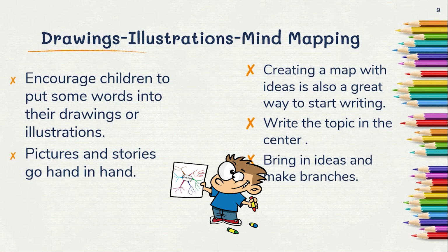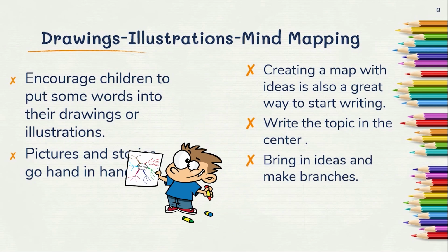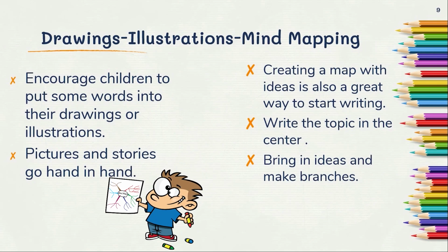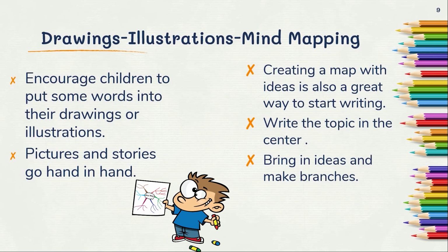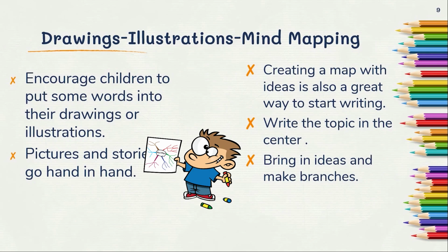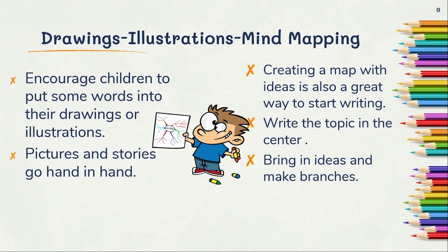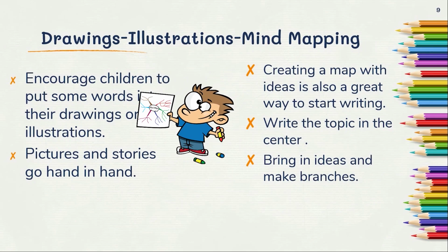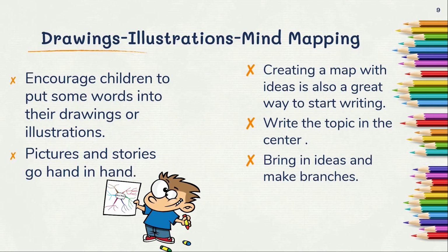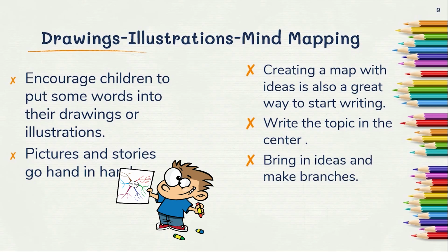Start with a drawing or illustration. Encourage children to put some words into their illustrations and explain to them that pictures and stories go hand in hand. Creating a map with ideas is a good way to start writing a story. This is called mind mapping. You write the topic in the center. From there on, you come up with different ideas, and from those ideas come more ideas. You actually give structure to your writing. Let me show you some examples of mind mapping.